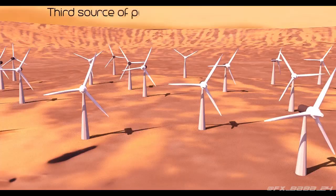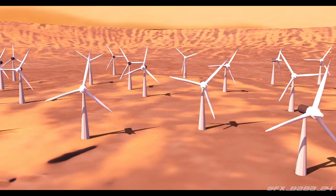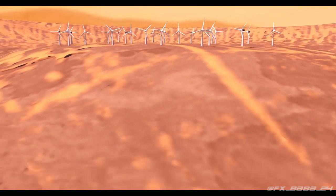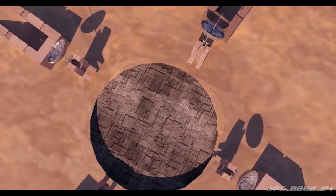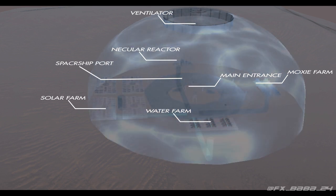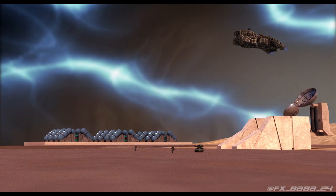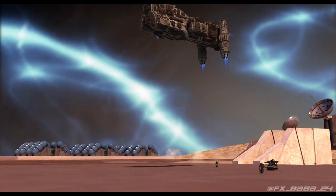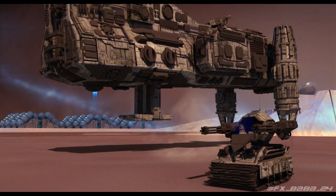Windmills. This is the third source of energy for the humans on Mars. This is a high-speed spaceship, which brings essential goods required for the humans from Earth. It completes its journey from Earth to Mars in just 30 days.